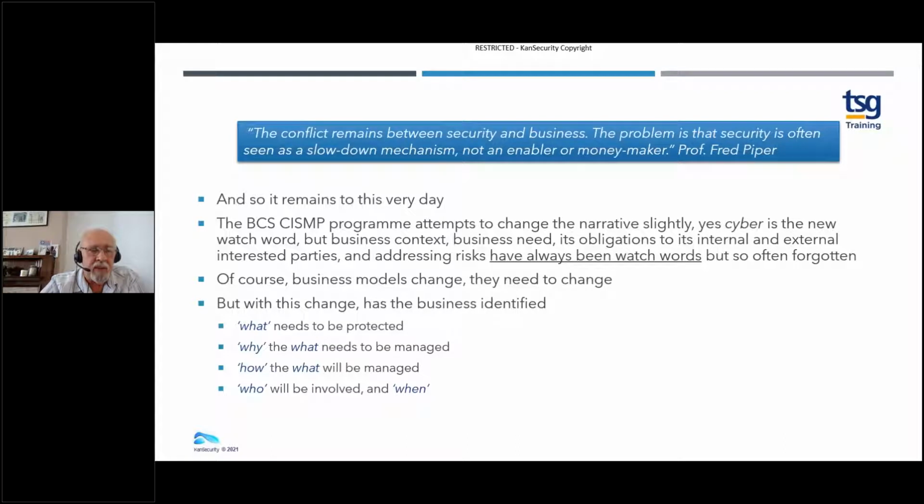But what we've got to start looking at, and what we don't do, is asking ourselves a number of questions. And the CISMP course tries to answer these questions. What is it that a business has that needs to be protected? Do we know? And invariably the answer is we have no idea what we need to protect, other than somebody turns around and says it's our cloud virtual-based infrastructure or our on-premise physical infrastructure. Well, yeah, fine, we've got to do that. But why are we doing that? Why does the what need to be managed? And this is where we get another little problem, because no, we don't know what the what is, and we don't know why the what needs to be managed.